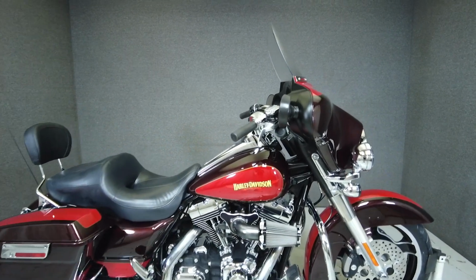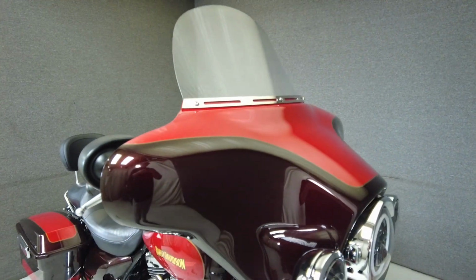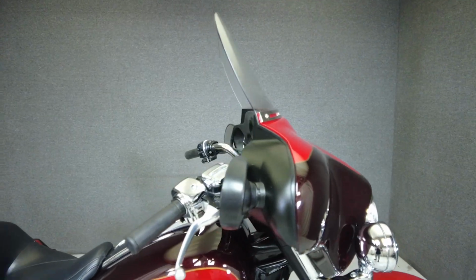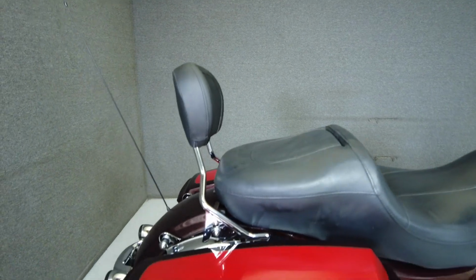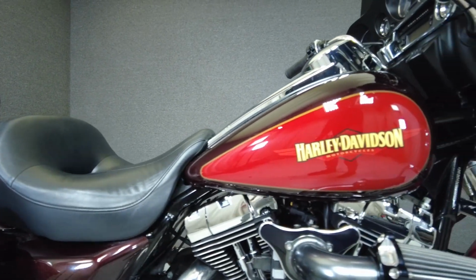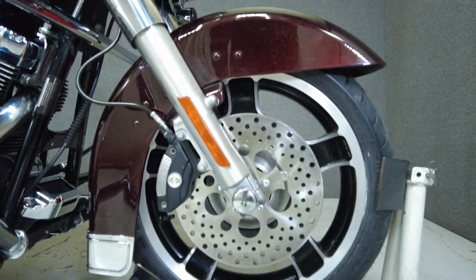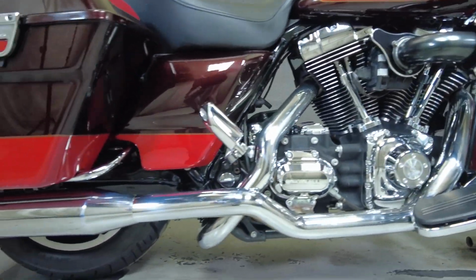This 2010 Harley Davidson Street Glide with 51,464 miles passes New Hampshire State inspection and runs well. It's been upgraded with a passenger backrest, Tour Pack hardware, smoked front and rear turn signals, an air cleaner, Reinhardt exhaust, taller windshield, LED headlight, LED passing lamps, and axle caps. It comes equipped with ABS, cruise control, and a multifunction two-speaker audio system. We have also installed a new front tire on this bike.